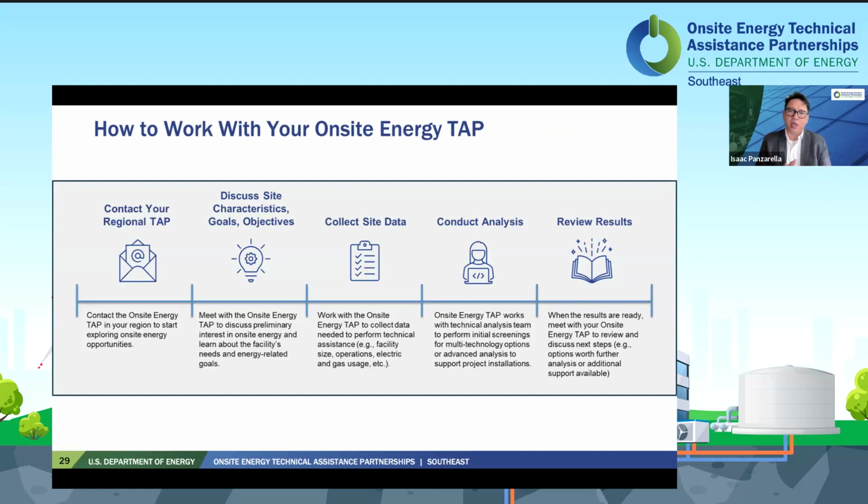We'll take all that data, and if you have a lot of sites, we could do a portfolio analysis, or if it's a few sites or a single site, we can do a site-specific analysis. And we'll use the REOPT tool and other tools as necessary to conduct an analysis and come up with basically the same kind of data, information, and results that Art shared with you just now. And like I said before, we'll help you through the initial step. We can do advanced analysis to support the installations. And even in the process of evaluating, procuring, and constructing your site, there are things that we can do to help make sure that your project is a success.